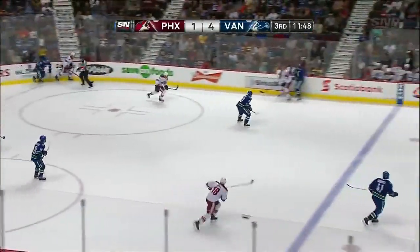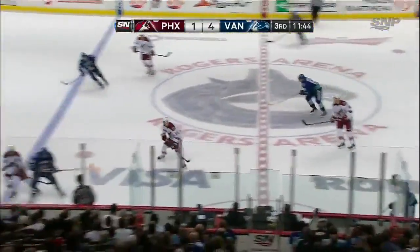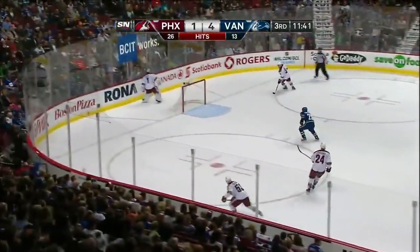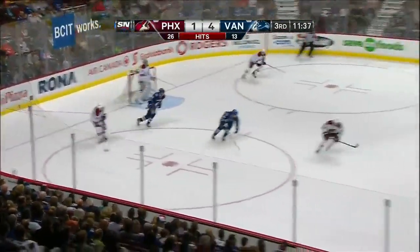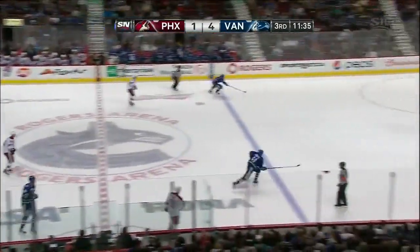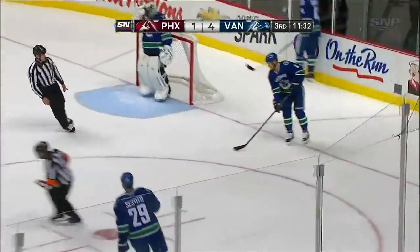Santorelli pressuring Yandle. Coyotes get the puck out. Bo Horvat has had a strong game. Passes back to Alberts. And the puck is sent back into the Phoenix zone. Derek Morris, in the final year of his contract, threw that one to center. Too hot to handle. And an icing call will bring the faceoff back down the ice.